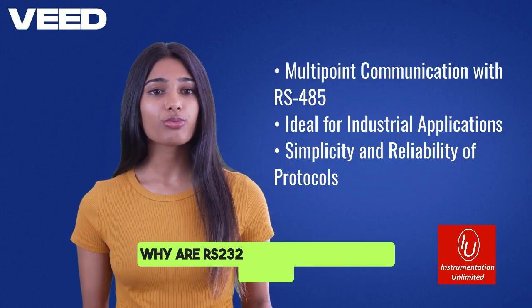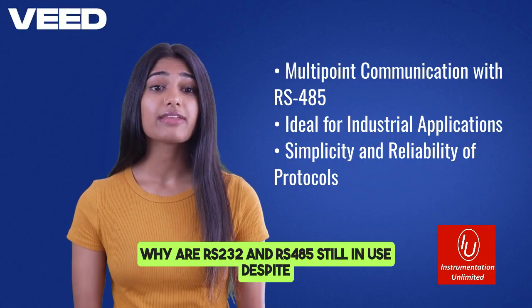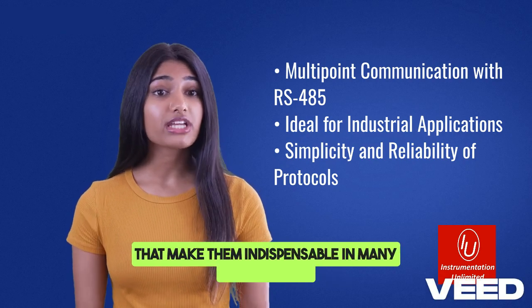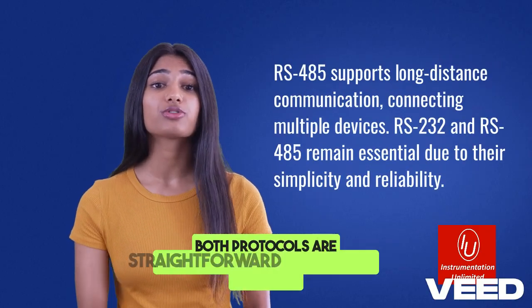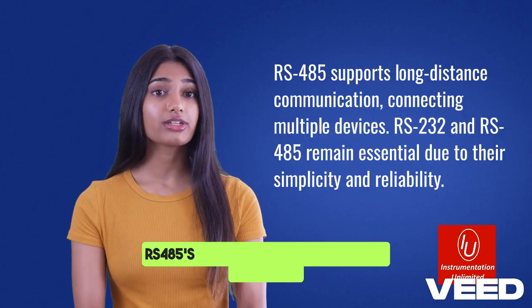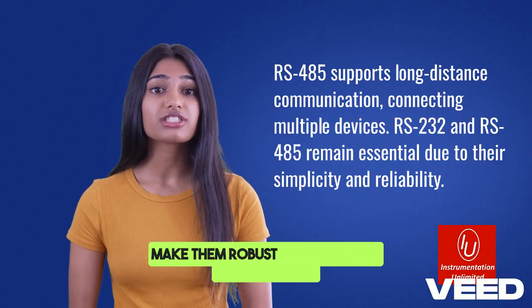Why are RS-232 and RS-485 still in use? Despite being decades old, RS-232 and RS-485 have unique strengths that make them indispensable in many applications. Simplicity. Both protocols are straightforward to implement, requiring minimal setup and no complex software layers. Reliability. RS-485's noise immunity and RS-232's simplicity make them robust for industrial environments.